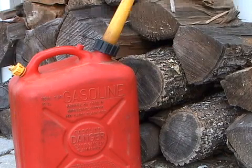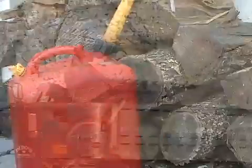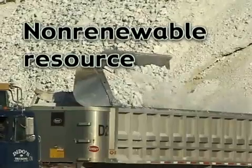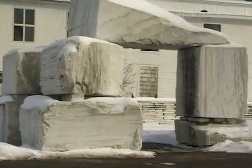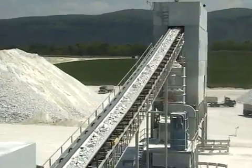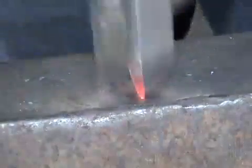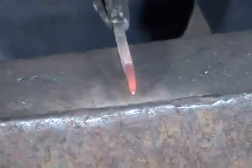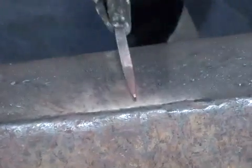Scientists divide natural resources into two major groups: renewable resources and non-renewable resources. A non-renewable resource cannot be replaced by nature. Minerals such as copper, iron, and rocks such as marble are non-renewable resources. Once they're taken from the earth, they cannot be quickly replaced through Earth's natural processes. We'll talk more about non-renewable resources in a few minutes, but first, let's discuss renewable resources.